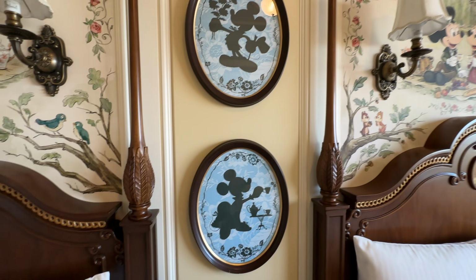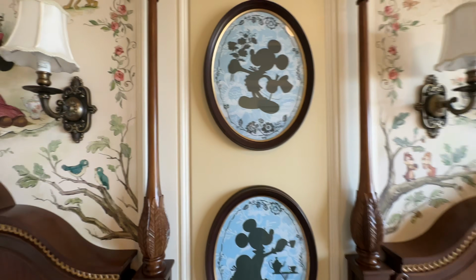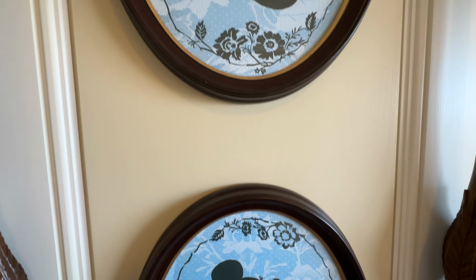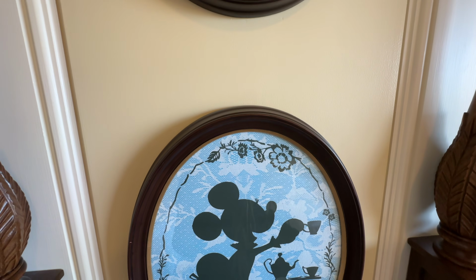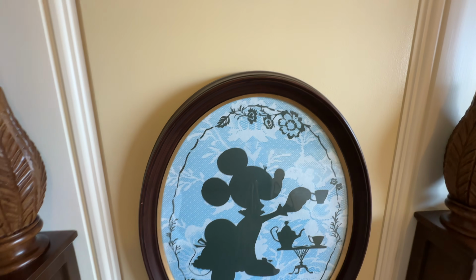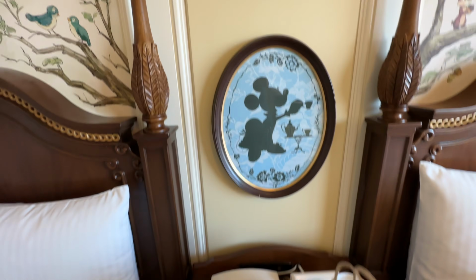And this is more design artwork. So a lot of theming has to go around tea, right? English tea, this old world charm.